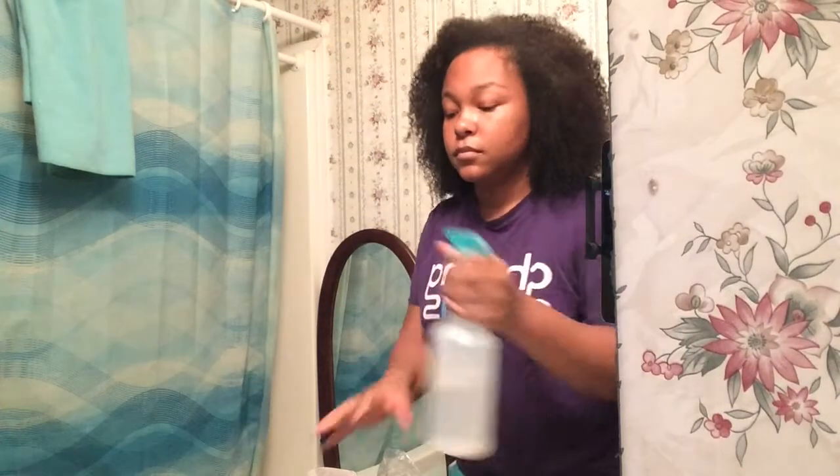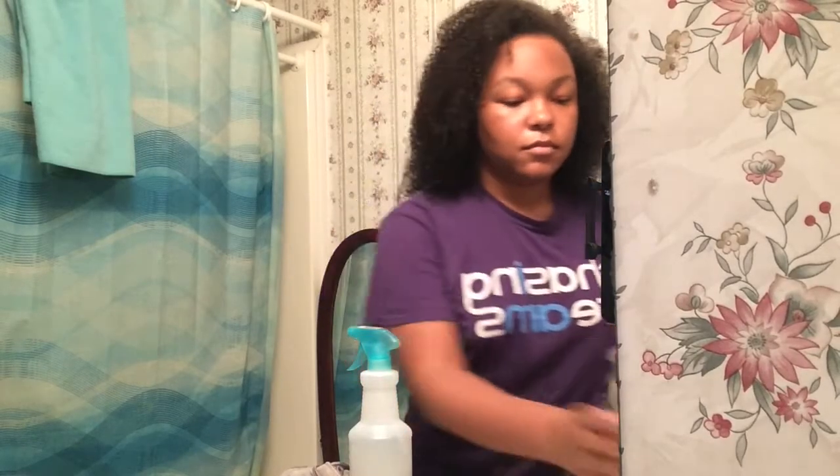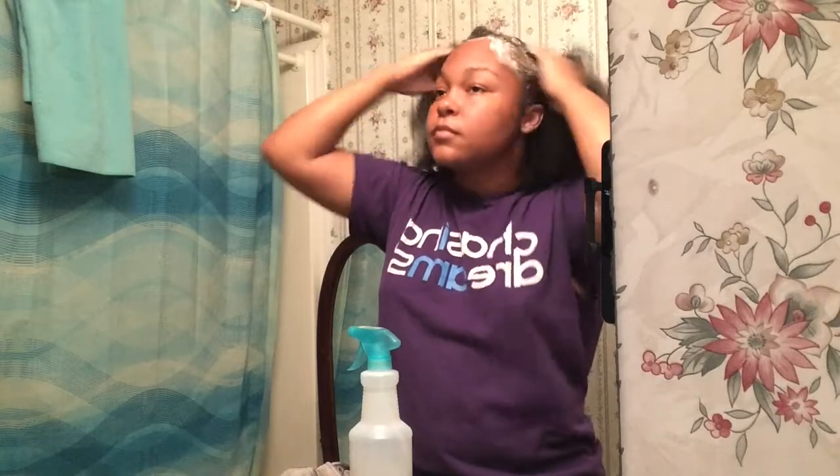So step 2 of this whole process is shampooing. Currently I am using the Function of Beauty shampoo. I got this duo, the shampoo and the conditioner, for Christmas in December 2020. So it's definitely lasted me a long time, and I think I made the mistake of getting silicone, so I'm not really sure if I like how silicone is.